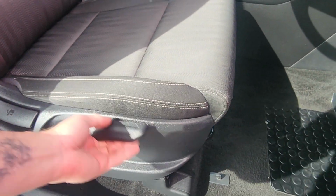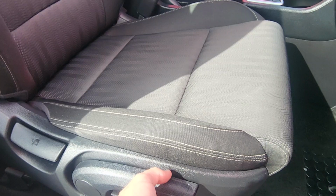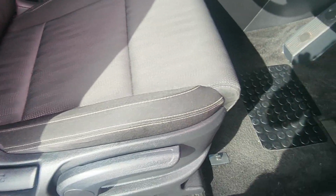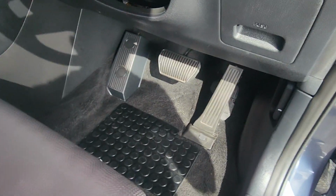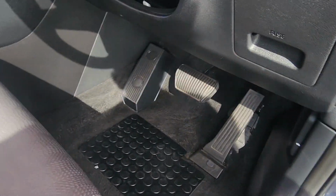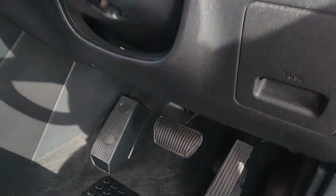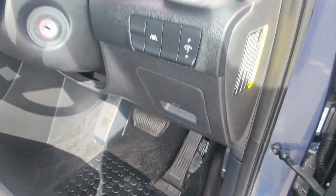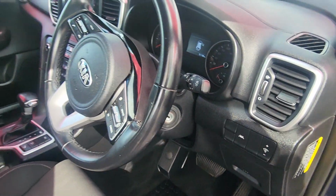Height adjustment here, so for people like me, you can sit there and crank that right up, get that better vision over the bonnet. The adjustment there for the seats themselves. Try to get the shadow out of the way, but very clean in the bottom there. So the bonnet release is just down here for you too. So I'll pop that because I do want to show you under there before we finish up.